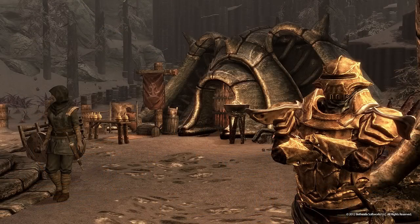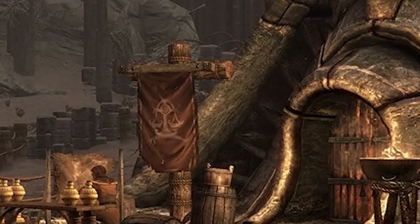Freaking jerks. This screenshot right here gives us a good view from inside this Dunmer town, and we get a very good look at the bonemold armor, which makes a glorious return from Morrowind. The building behind the guard is definitely a merchandise shop, as indicated by the logo on the flag.